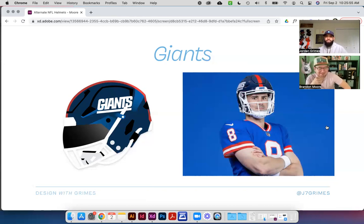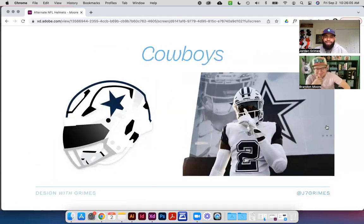I probably upset all the Giants fans, but I've never dug this uniform. I feel like their current primary is way better than this. Well, good thing that's an alternate. They won't be rolling it out more than a couple times.